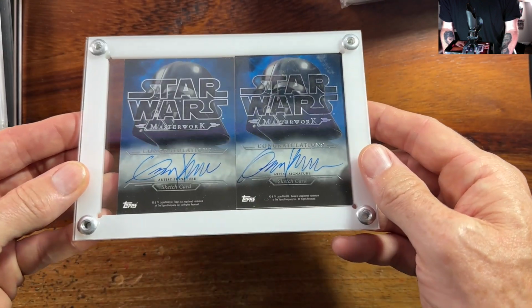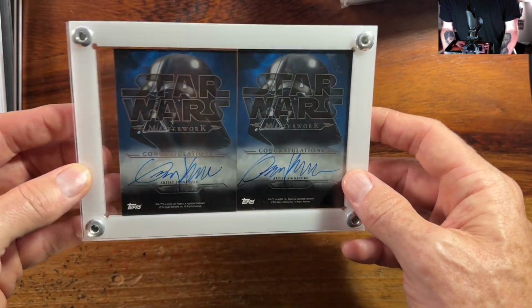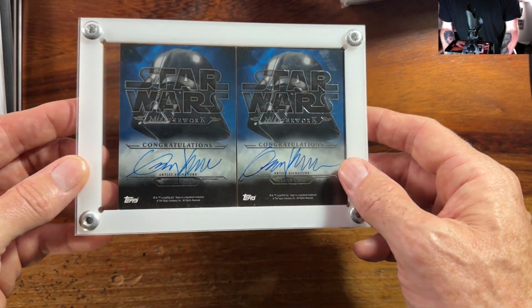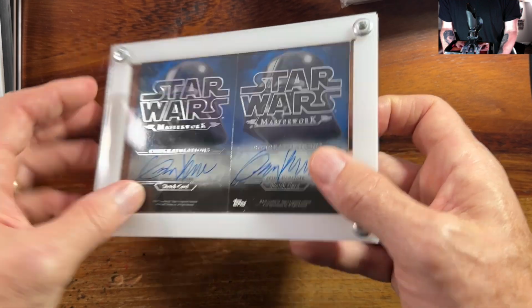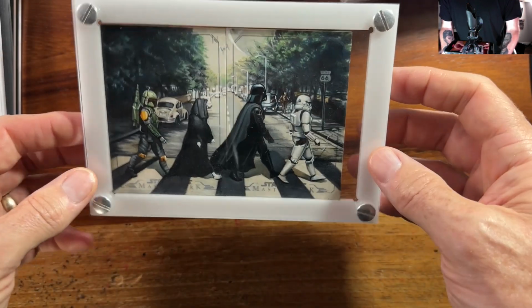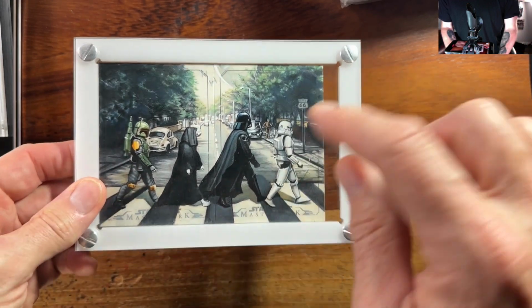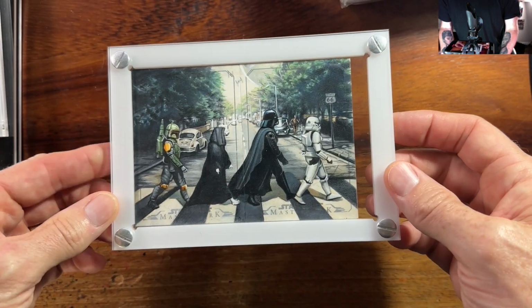Both of these sketches I just showed you are out of Masterwork, which is the highest end Star Wars set. And these are $250 a box. But both of these are artist commissions. Well, I don't know about the Cantina Band. I know that this was a commission that I commissioned Gary to do.